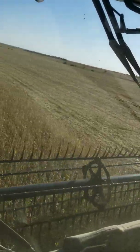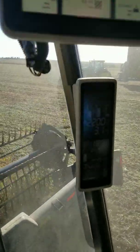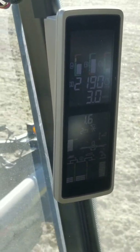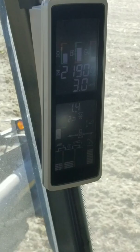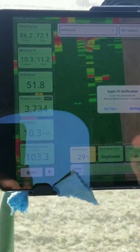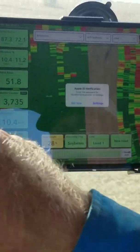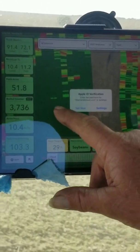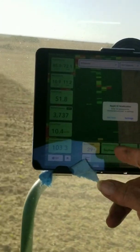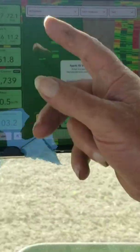This tells us how fast we're going, 3.1 miles an hour. If we go much more than that, this will get a little higher and tell us that we've got to slow down because we've got too much chaff in the back. It can only handle so much at one time. And here you've got something else. Well, this is a map of the field, and this is telling you how good the production is. If it's solid green, it's over 70 bushels an acre. This here has not been cut yet. Okay. It's just the green here.